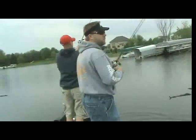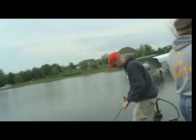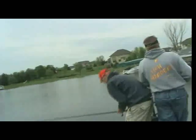Fishing out of a buddy's boat is always fun, especially when you're both super competitive and you both have your own stuff and your own boats. So throughout the day there was a little bit of jockeying for position up front to get the first cast, or to run the trolling motor.